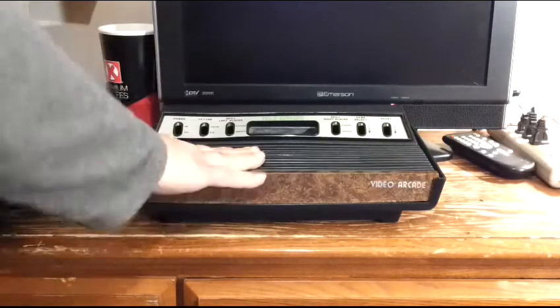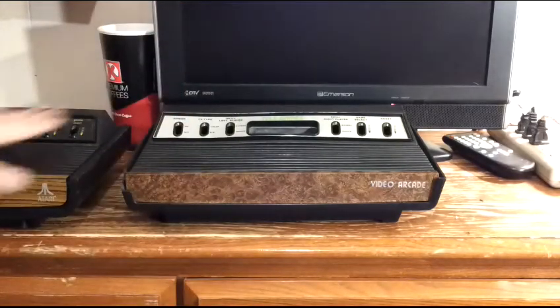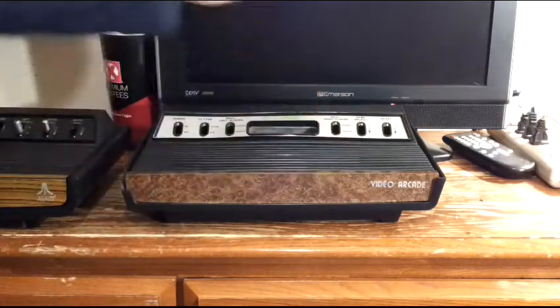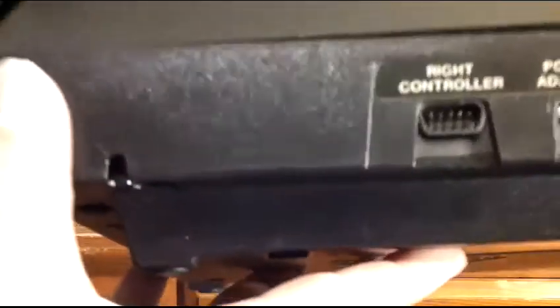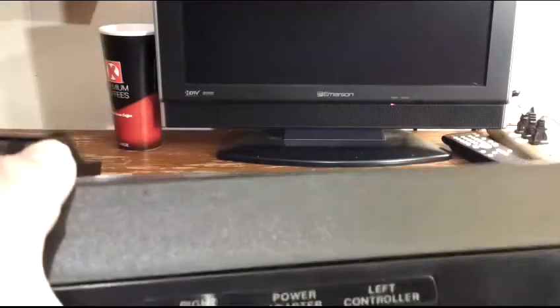Yes, this is a Sears version, so the wood grain is going to be different, but that doesn't matter. Okay, it still has the 6 switches in the front, the cartridge port, of course, in here, and in the back you'll see that it's similar, but it doesn't have quite as much plastic as this other one does. If I can just get my hands out of the way. Alright. So, I don't know how good that's showing, but either way, you get the idea.